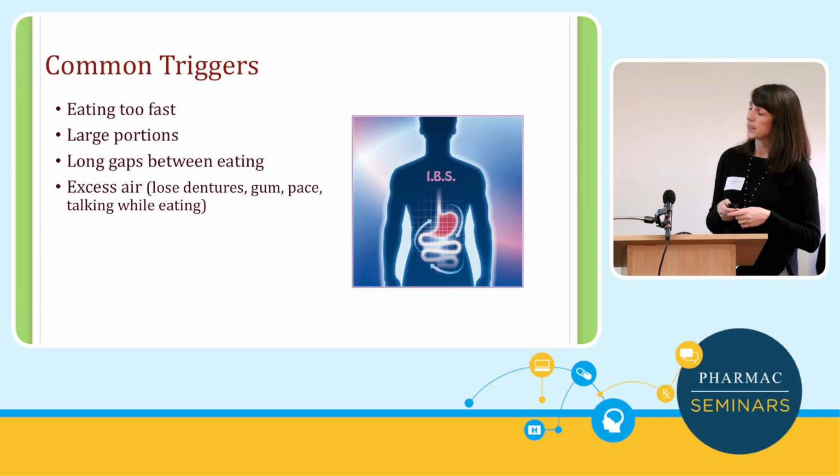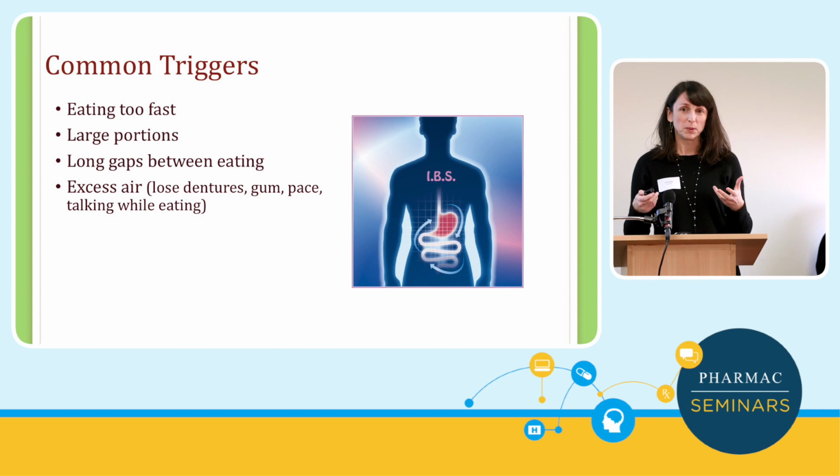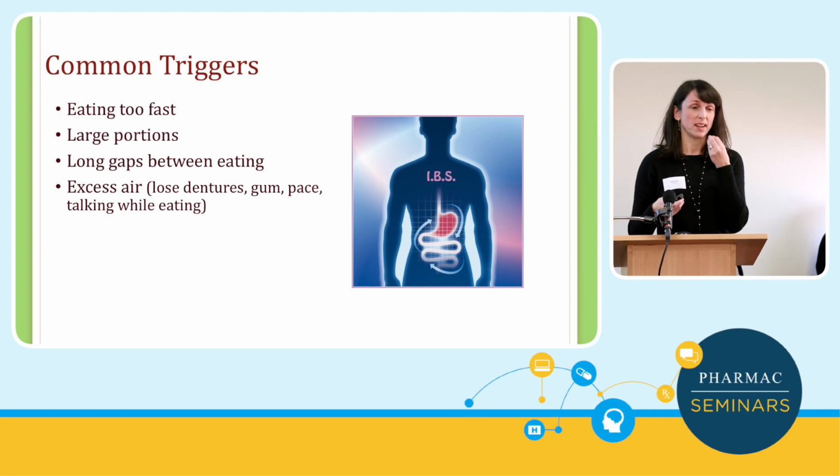So then we've also got things like eating too fast. Research studies will show that if you chew more, you will get a 20% improvement in digestion. It sounds like such a simple recommendation, but if you can actually get somebody to turn the TV off and actually listen to what they're eating and chew properly, you can get better amylase engagement in the mouth, and therefore much easier digestion going on in the gut.